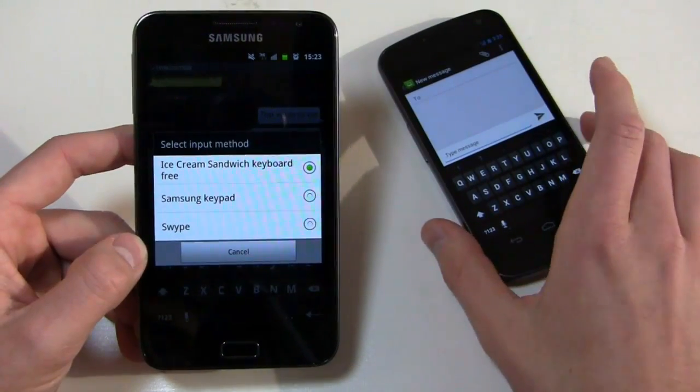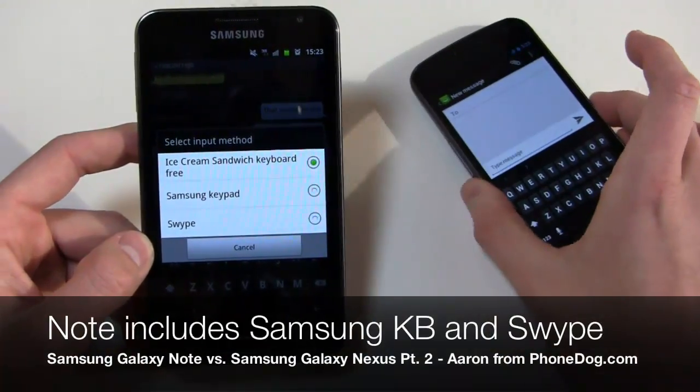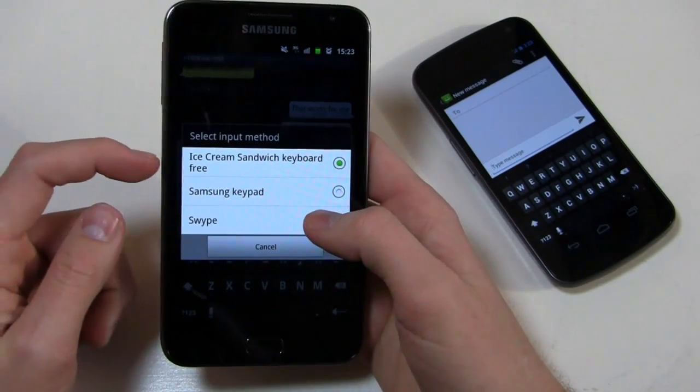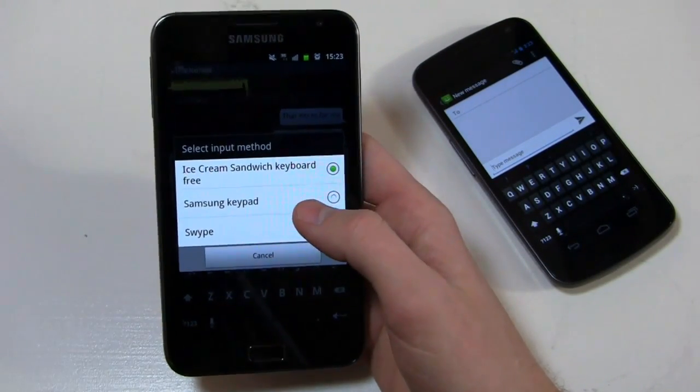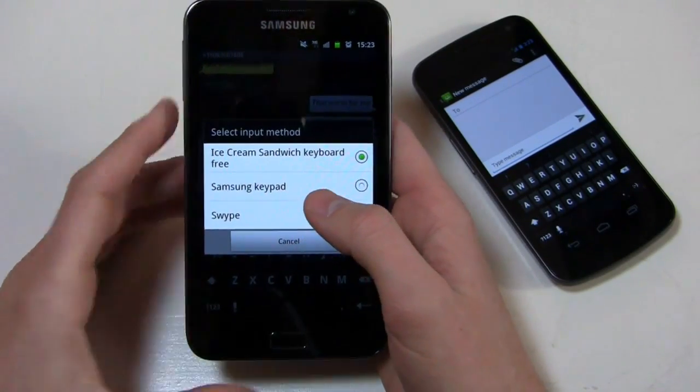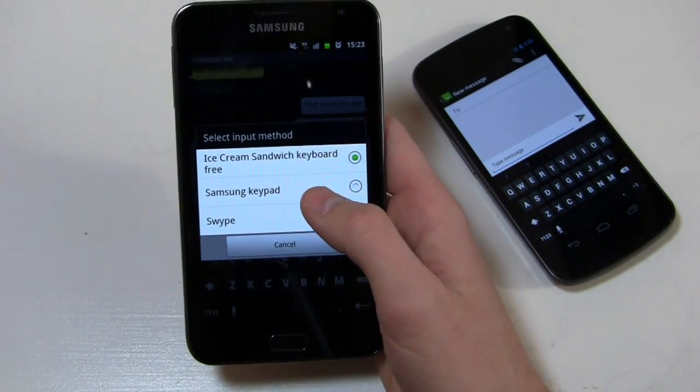If you have used the Galaxy Nexus and you just love the Ice Cream Sandwich keyboard like I do, you can access Ice Cream Sandwich keyboard from the Android market and download it for free. It's not as good as the original version, but still very, very good, and it's nice to see that ported over to the Android market for those of us that are still running Gingerbread-equipped devices.